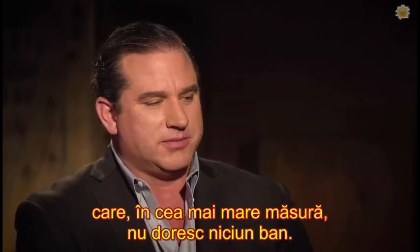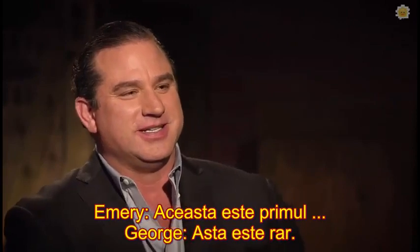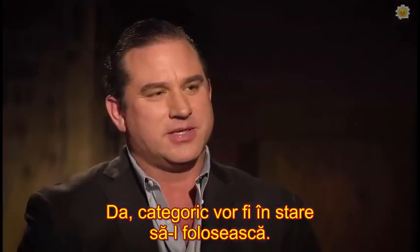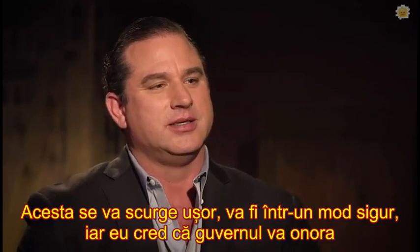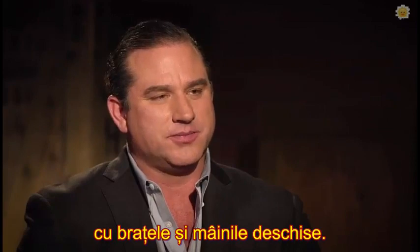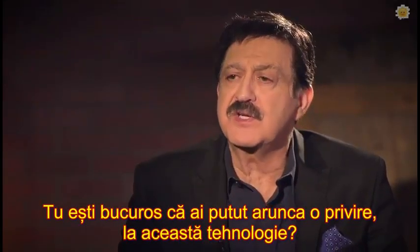and the most important part is they don't want any money. That's rare. It's the first investment group that comes forward. And you think we're going to be able to use it? Yeah, definitely going to be able to use it. It's going to trickle out. It's going to be in a safe way, and I think the government will honor it with open arms. Are you glad you have had a glimpse of this technology?